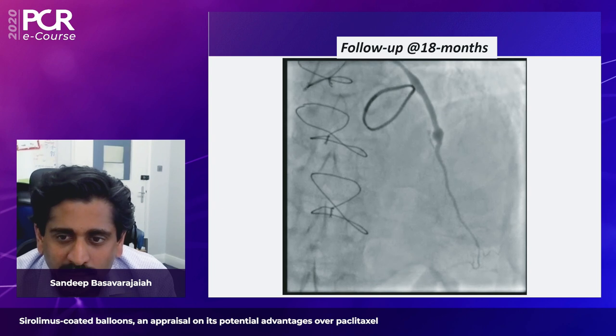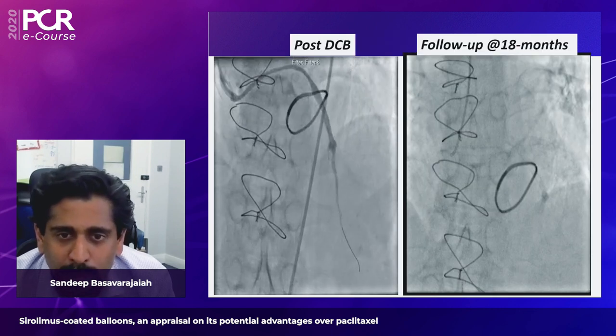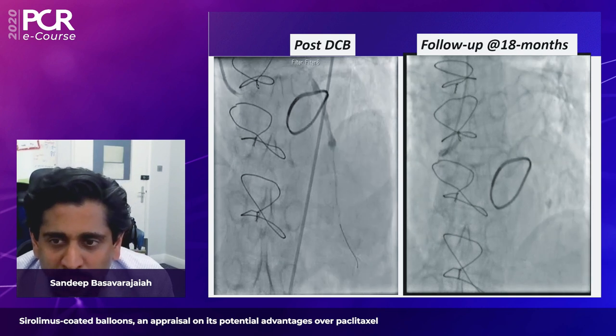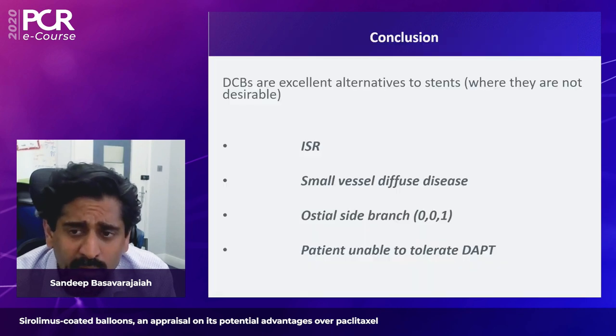And as you can see, the striated segment appears positively remodeled and it looks very nice on angiogram. And if I compare the two, that is the post-DCB on the left-hand side and the follow-up at 18 months, you could appreciate that there is a positive remodeling of the vessel. So this is an ideal indication for use of DCB.